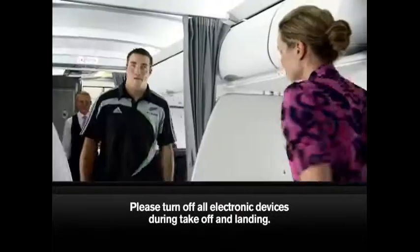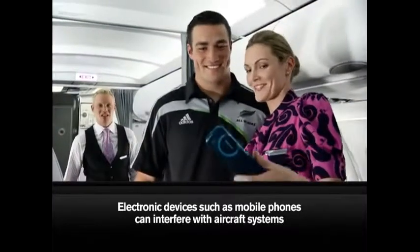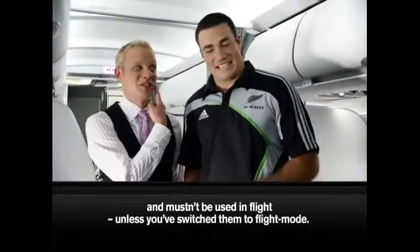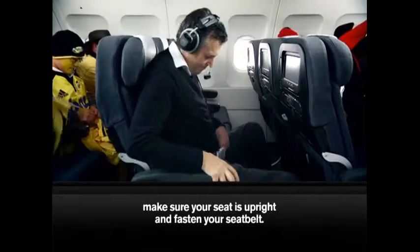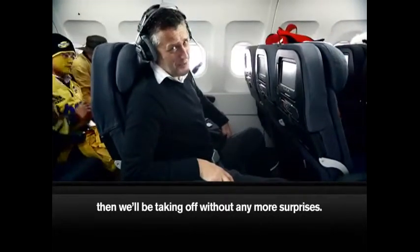Please turn off all electronic devices during takeoff and landing. Electronic devices such as mobile phones can interfere with aircraft systems and mustn't be used in flight unless you've switched them to flight mode. Finally, for takeoff, we ask that you place your tray table back, make sure your seat is upright and fasten your seatbelt. And then we'll be taking off, without any more surprises.